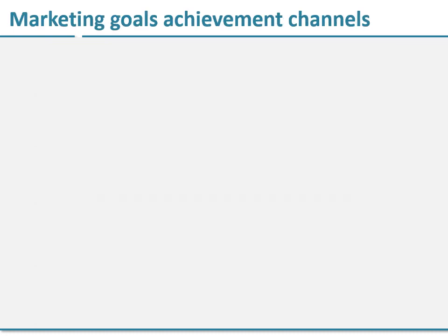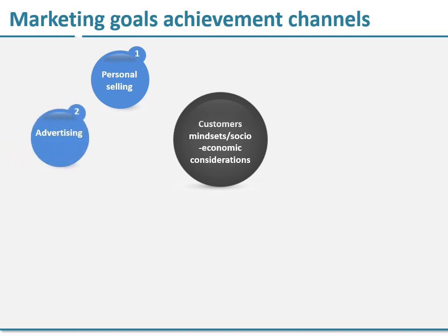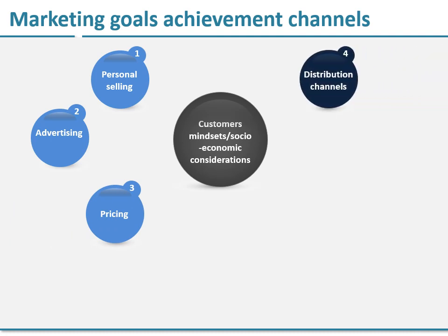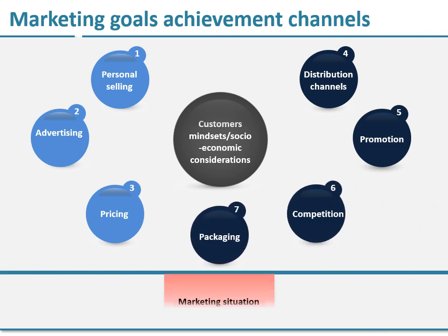Here are the marketing goals, achievement, channels: customers, mindsets, or socio-economic considerations. Number 1, personal selling. Number 2, advertising. Number 3, pricing. Number 4, distribution channels. Number 5, promotion. Number 6, competition. Number 7, packaging. Marketing situation.